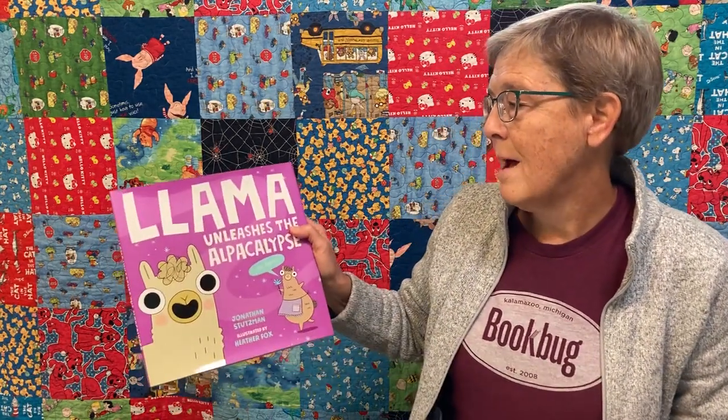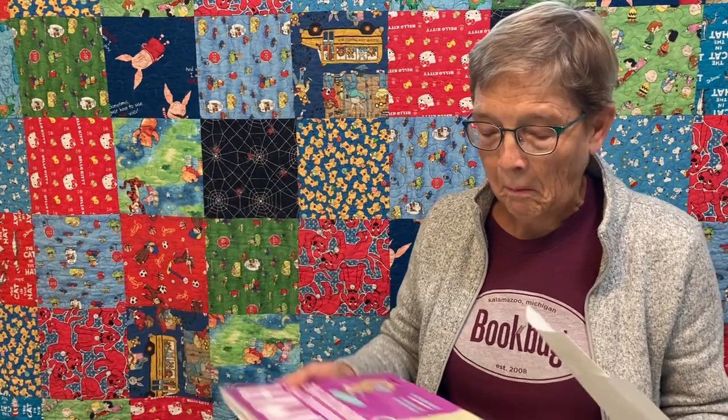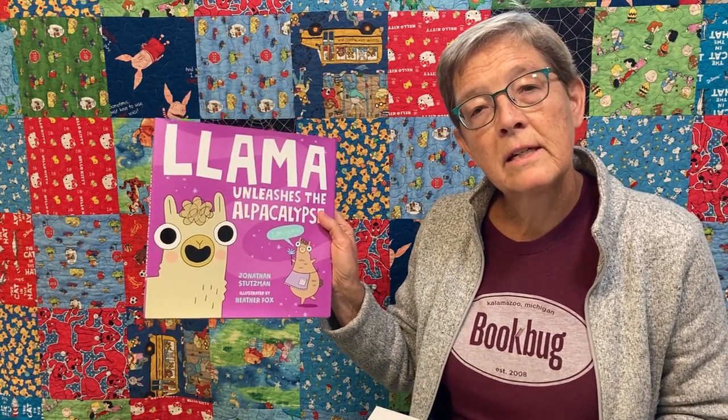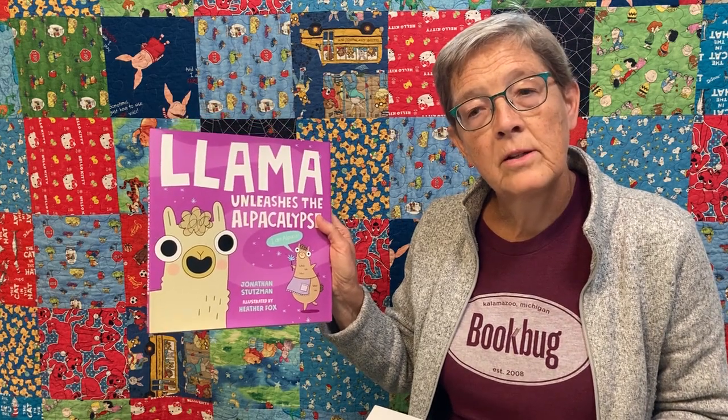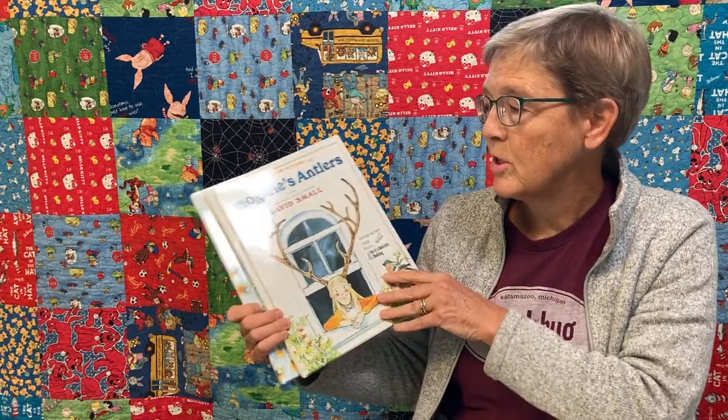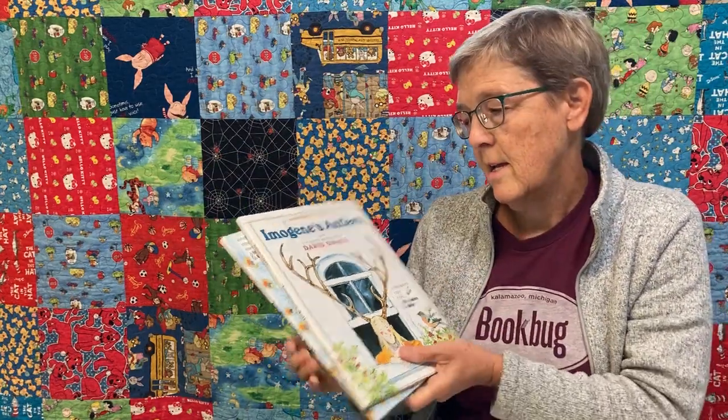Today's theme is a little wonky, but the books kind of go together. First of all, the first book we're going to read is called Llama Unleashes the Alpacalypse. This is written by a couple who live in Lancaster, Pennsylvania, and that is where my daughter Lisa and her husband Brandon live. So there's a little bit of a connection there. And then the next two books are about some other four-legged creatures, Imogene's Antlers and Imogene Comes Back, and they are by David Small. David Small lives near us here in Michigan, so another local connection. So we got some animal books with local connections.